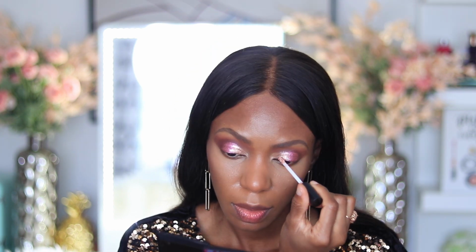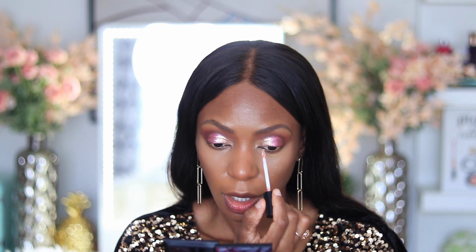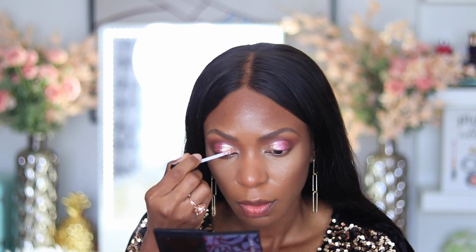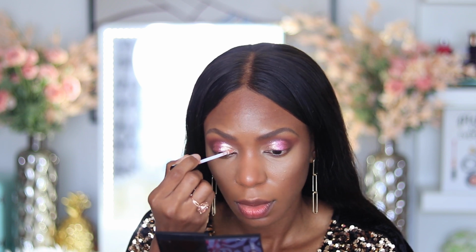Sometimes colors like this don't layer well. I'm testing to see if it does. Now, if it's anything like the one that you launched a few years ago, then it'll dry and it'll stay. It will not budge because the other one didn't budge, I remember. I'm trying to see if it's buildable. So I'm putting a little bit more on this side. And it does look like it's buildable, like it's layering. So let's see how this one performs.